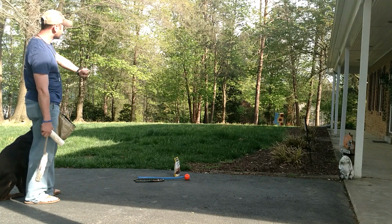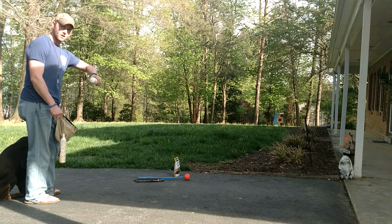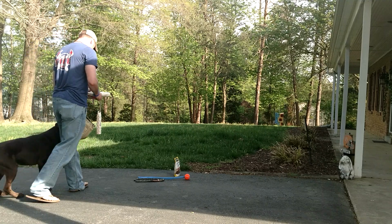So I'm going to walk forward. As the bumper goes up, I'm going to hit the whistle for him to sit, and as long as he sits, I'm going to give him his reward bumper by tossing it behind him. So here's the example. You go.